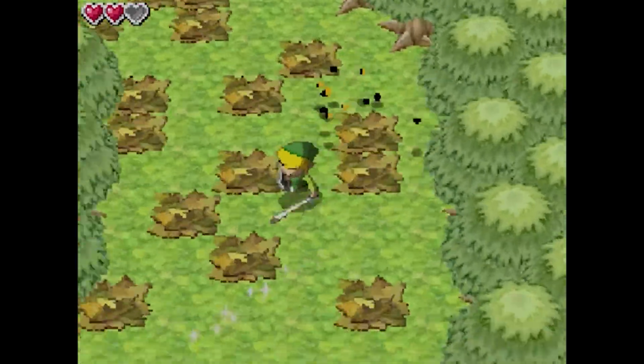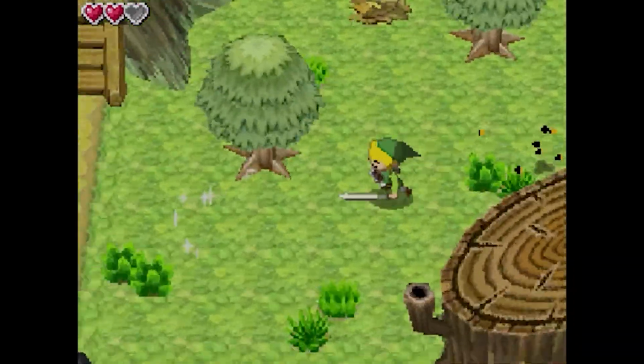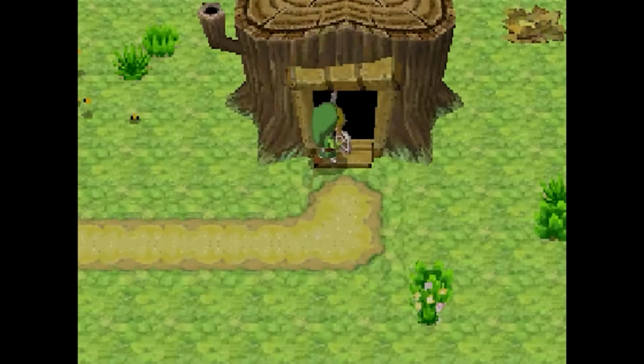In the PAL version, Whittleton is called Mayscore, which I think is a reference to maypoles, or maybe a reference to flowers, or to spring generally. I don't know. Number 55.